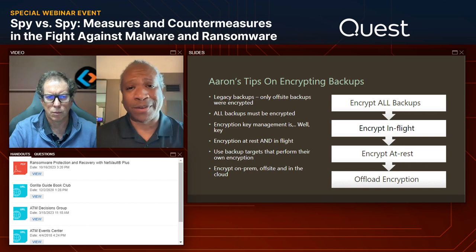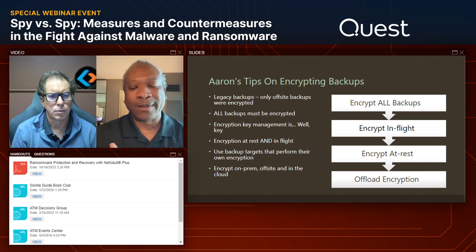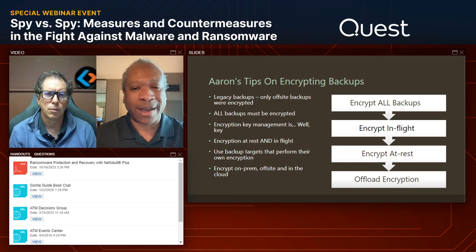But even just a few years ago, it was kind of best practice to only encrypt your backups that were going off site. If your backups were being sent to a device locally that's in your own data center, the old way of thinking is, do I really need to encrypt those backups? Because the data is really not going outside of my network.